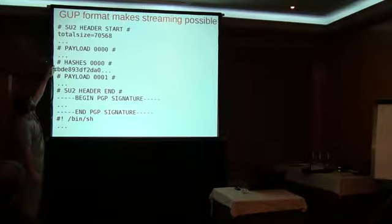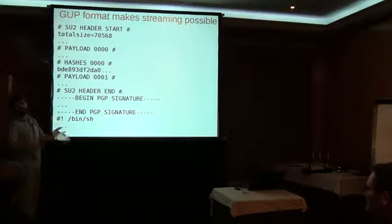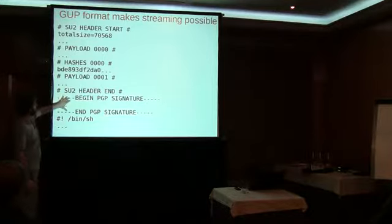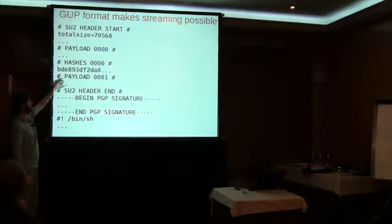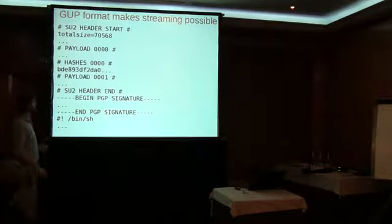And then there are also hashes. Basically, per chunk a hash is calculated, and then in the end there is a PGP signature over the header. This PGP signature validates the header, including the hashes, so you can just verify the hashes to be sure that your entire upgrade image is correct.